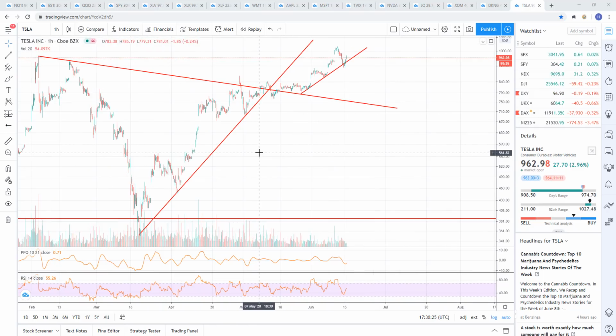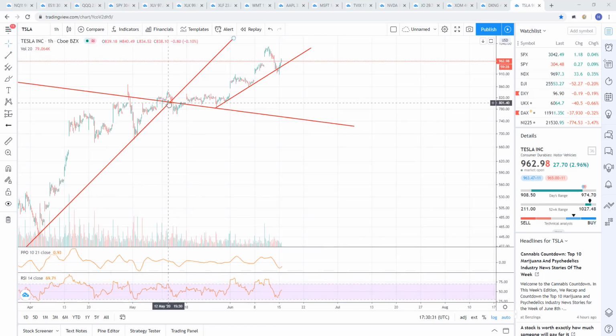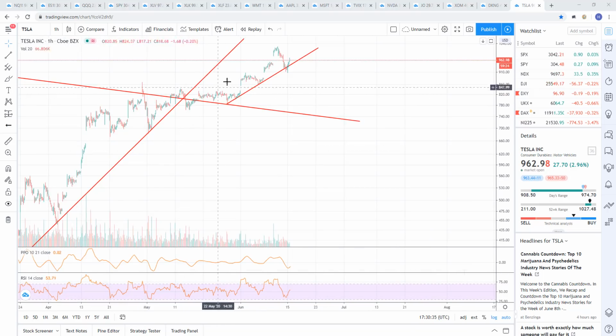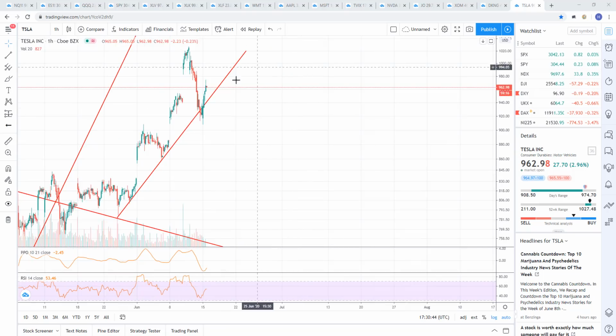So that's one look right there. Another thing is we have this trend line from the lows that we just made, and it was broken right here. And all this price action right here looks to be a back test of that trend line, which could signal that the next leg down is coming for Tesla.